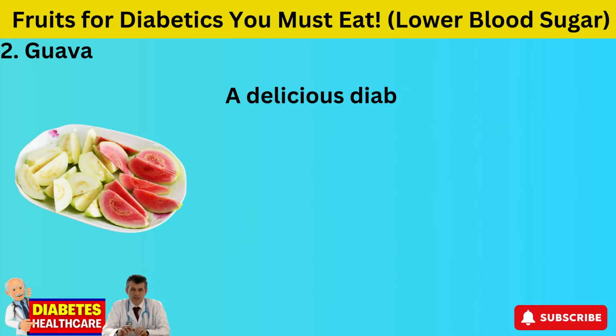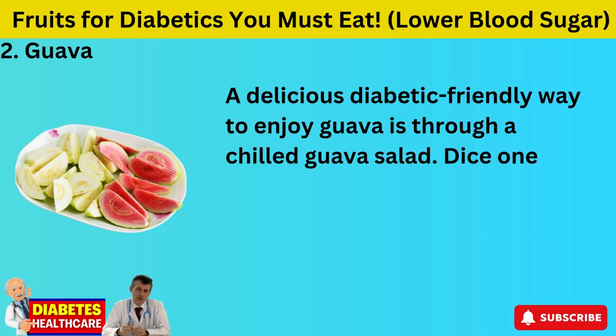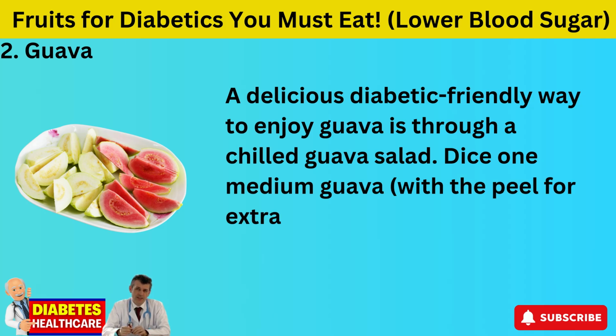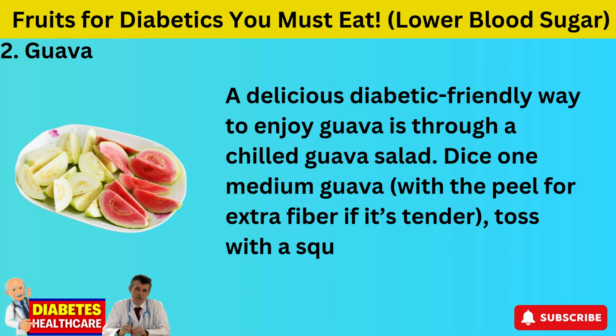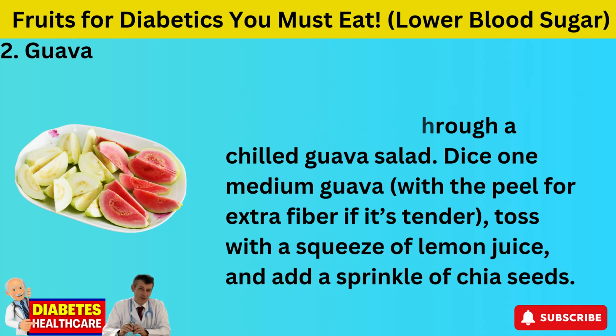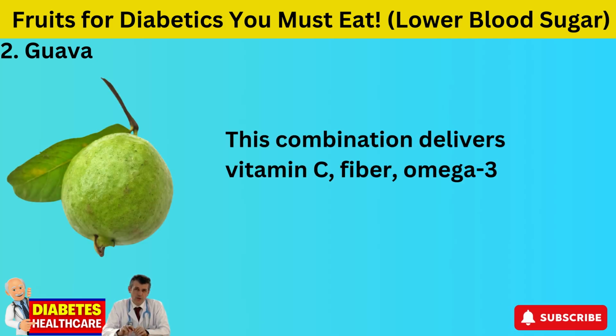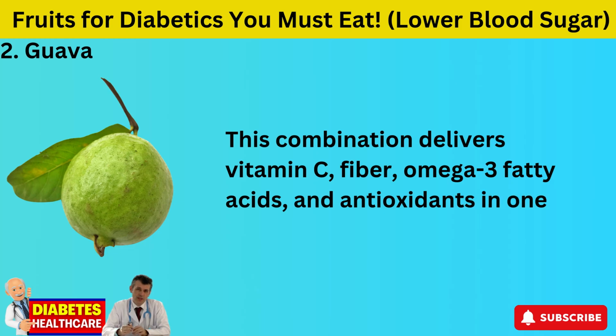A delicious, diabetic-friendly way to enjoy guava is through a chilled guava salad. Dice one medium guava with the peel for extra fiber if it's tender. Toss with a squeeze of lemon juice and add a sprinkle of chia seeds. This combination delivers vitamin C, fiber, omega-3 fatty acids, and antioxidants in one refreshing bowl.